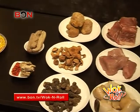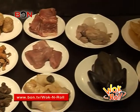On this Wok-n-Roll, we'll experience better living through Cantonese soup. See the widest range of soup fixings ever assembled.